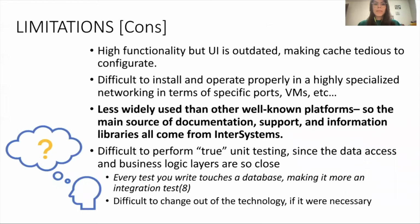Now, I want to talk about some of the cons of using Cache because it's important to consider when deciding which NoSQL technology or SQL technology you're looking to implement for a database. One is that there's high functionality, but the UI is outdated. This makes Cache really tedious to fix, configure, and personalize because the user interaction component is just not there. It's also really hard to install and operate properly, and needs very specialized networking. In terms of needing specific ports or virtual machines, or if you're getting really specific in the technical environment, it might be difficult to implement.